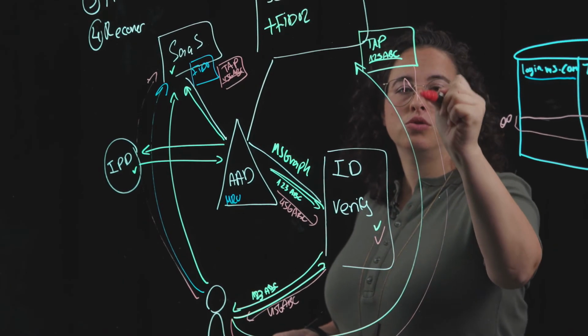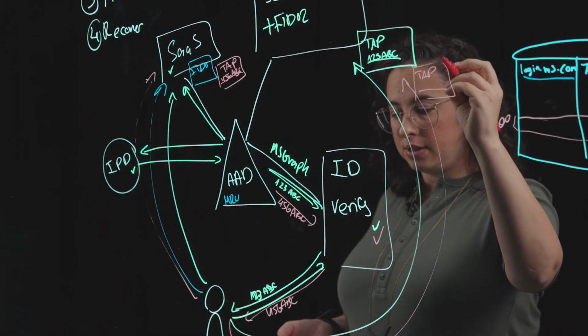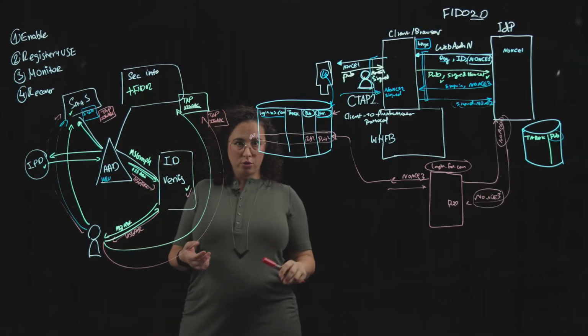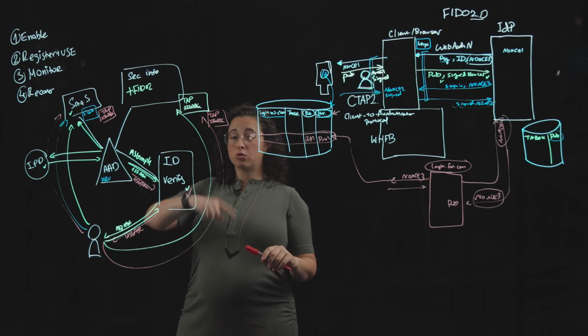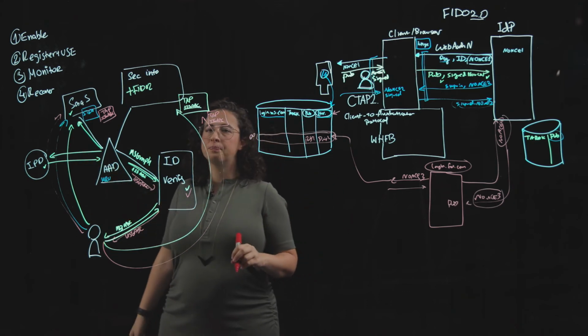And again, the user has a TAP. We'll offer them to use a TAP first. And it's important to call out that the user can always change and choose another authentication method. They can always choose sign in another way, try to switch to TAP. They can also use password and get redirected back to the IDP. So there are always backup options.